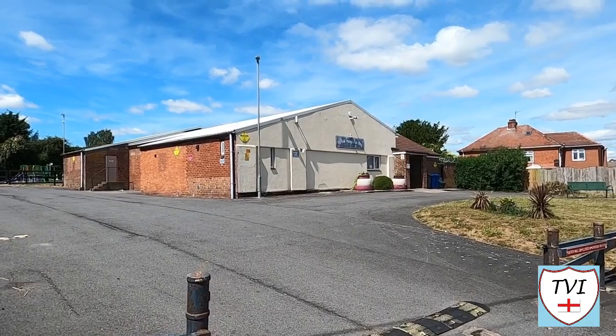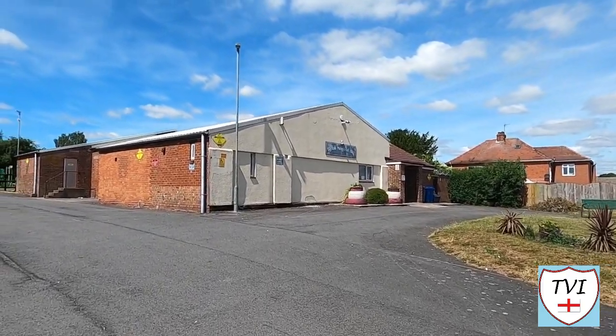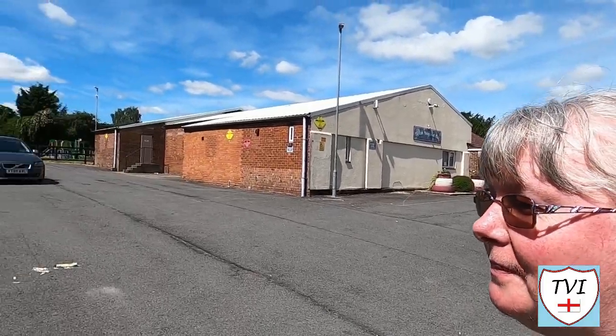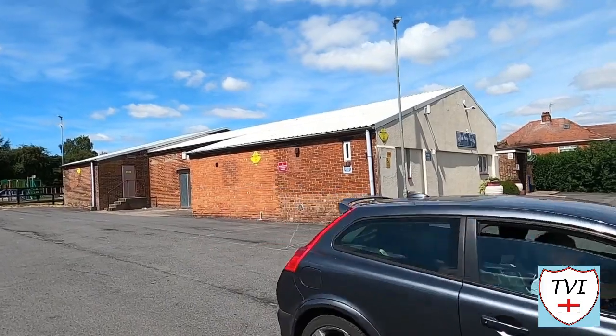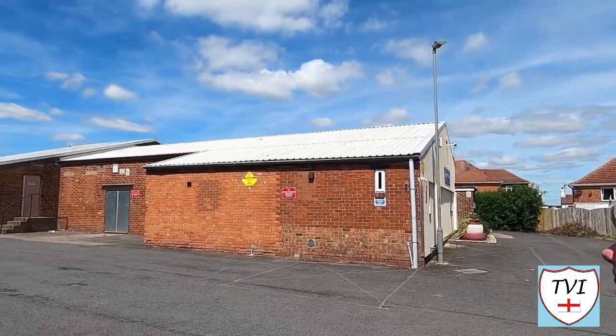Right, next major landmark is the Blyton Memorial Hall. Now, I've purposely got the camera trained on that and not on me while I'm speaking, because according to the missus, I have pink teeth and pink lips thanks to the ice cream. Yep. So, for the foreseeable, I won't be putting the camera on me because I don't want to look like a complete fool. Anyway, this is the Memorial Hall.